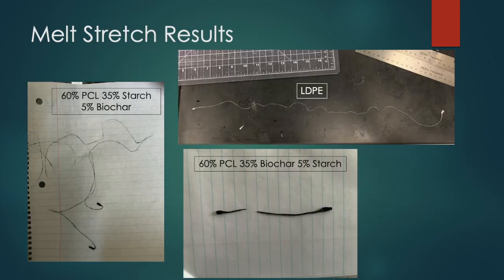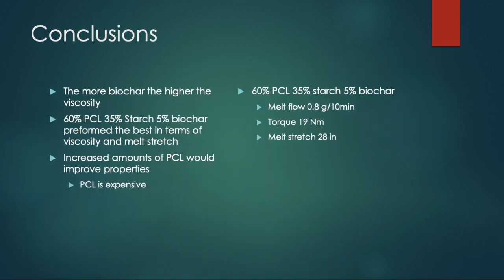Here's a visualization of the melt stretch results. Here you can compare the length of the 60% PCL, 35% starch, 5% biochar with the LDPE and the 60% PCL, 35% biochar, 5% starch. The conclusions that we can draw from these tests is that the biochar increases the viscosity of the material. This can be seen in the torques and in the melt flow indexes.